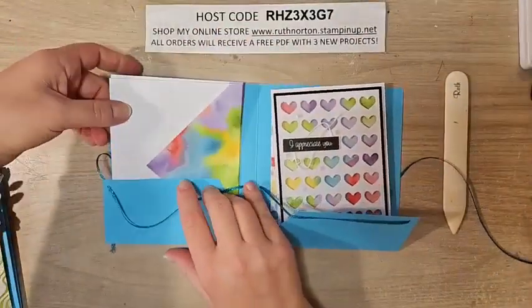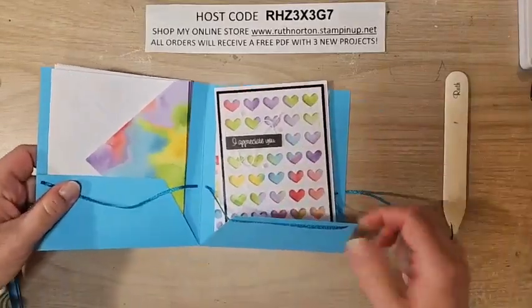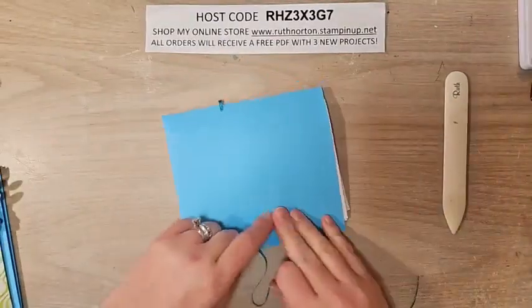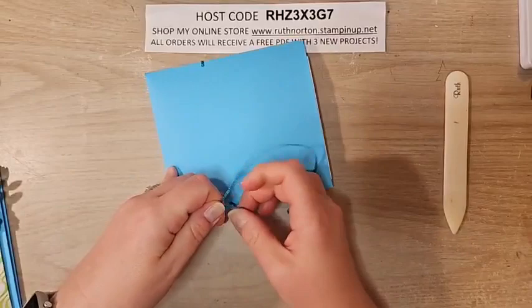And we are going to close this up, grab that ribbon. Make sure that the ribbon ends are on the outside. Give that a little pull. Tuck everything in, and we're going to give this a little tie.